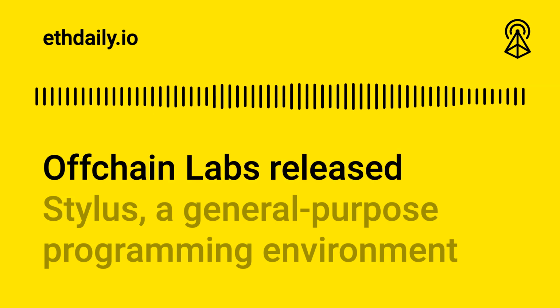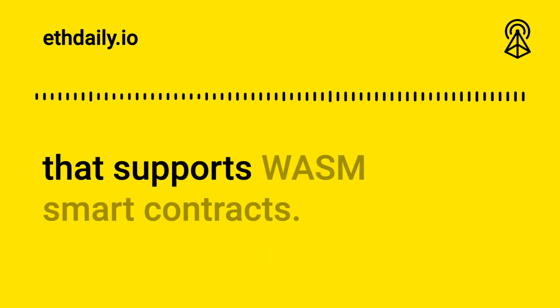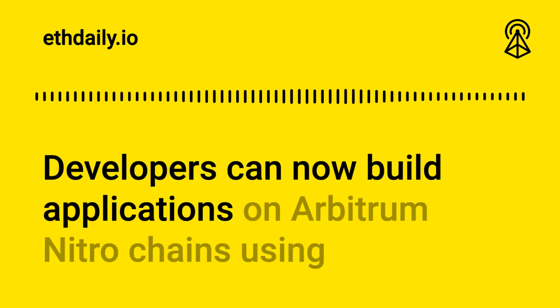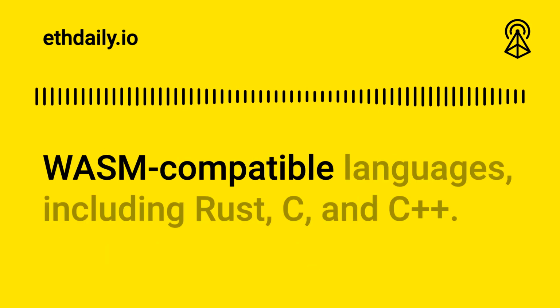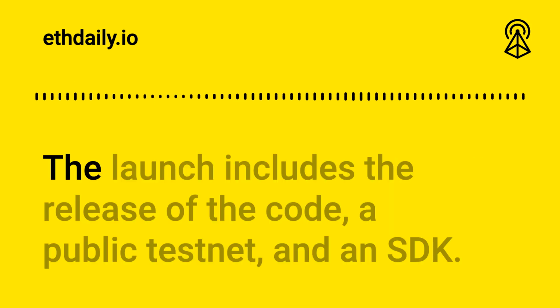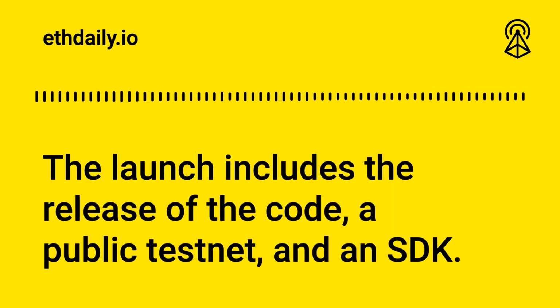Offchain Labs released Stylus, a general-purpose programming environment that supports WASM smart contracts. Developers can now build applications on Arbitrum Nitro chains using WASM-compatible languages, including Rust, C, and C++. The launch includes the release of the code, a public testnet, and an SDK.